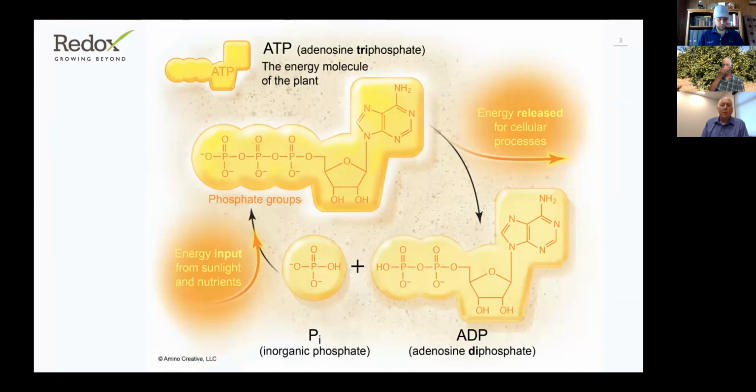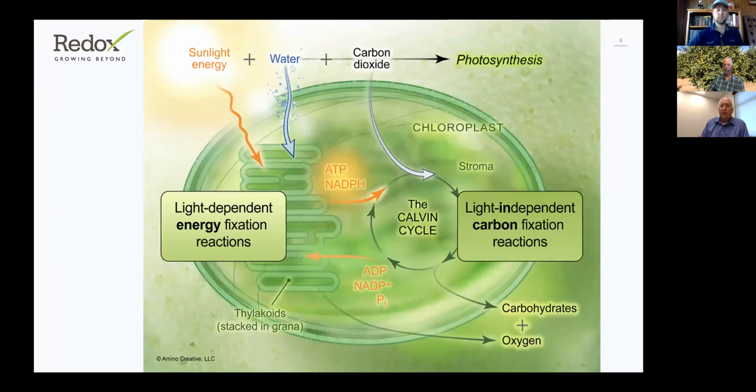Phosphorus, of course, is the energy molecule of the plant. It is critical as the plant attempts to take sunlight energy and convert it into chemical energy in the form of carbohydrates. And excellent phosphorus nutrition is essential not only to root development, but all functions in the plant.